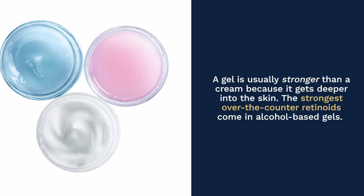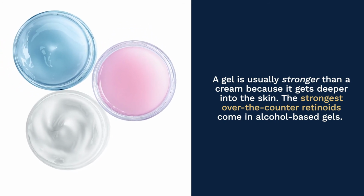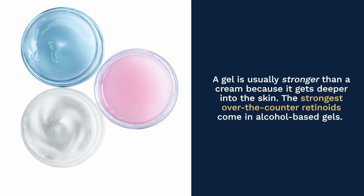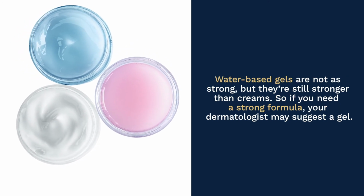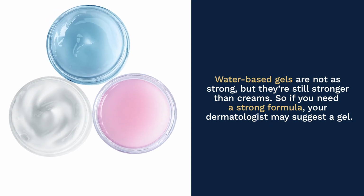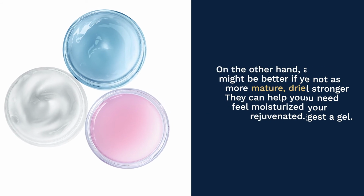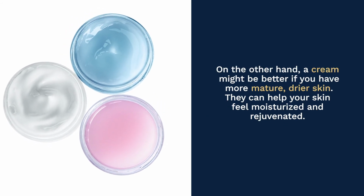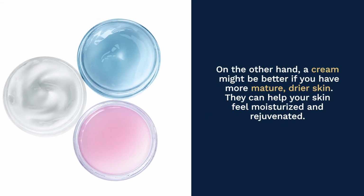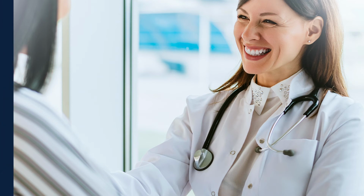A gel is usually stronger than a cream because it gets deeper into the skin. The strongest over-the-counter retinoids come in alcohol-based gels. Water-based gels are not as strong, but they're still stronger than creams. So if you need a strong formula, your dermatologist may suggest a gel. On the other hand, a cream might be better for you if you have more mature, drier skin. They can help your skin feel moisturized and rejuvenated. Again, your doctor will help you decide what's best.